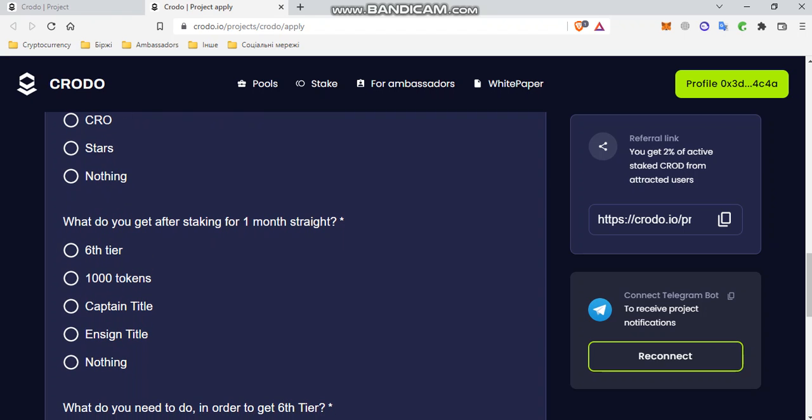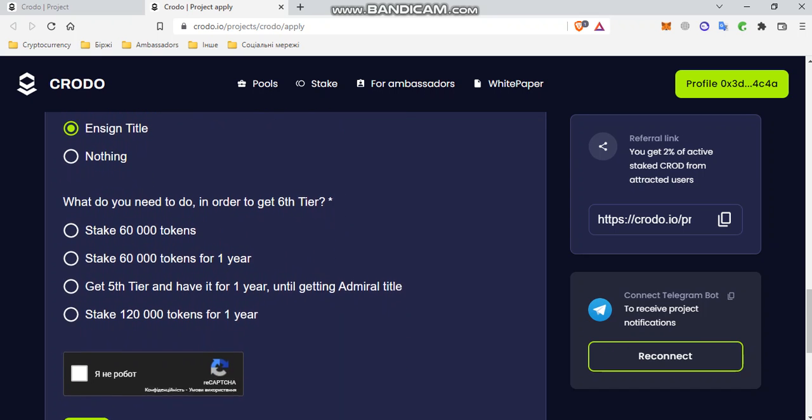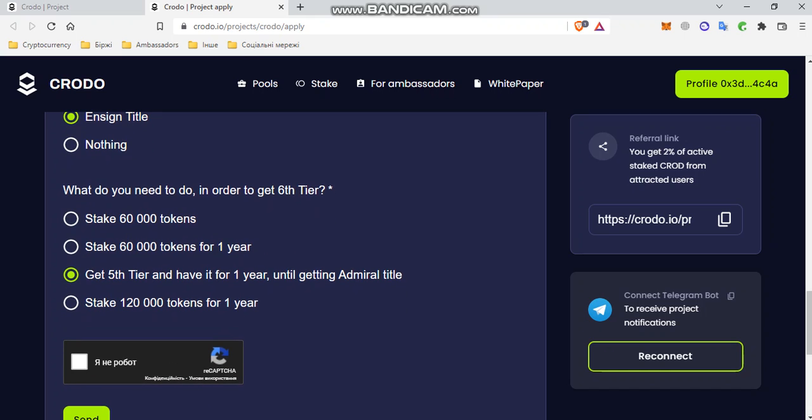Next, what do you get after staking for 1 month? You'll receive the title of Ensign. And the last question: what do you need to do in order to get the 6th tier? We need to have 5 and stake coins for another 1 year. We choose this answer. Click that you are not a robot and submit your application.